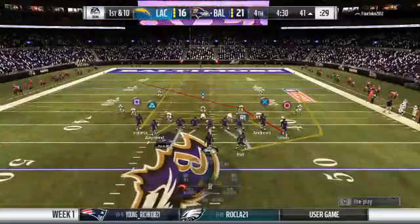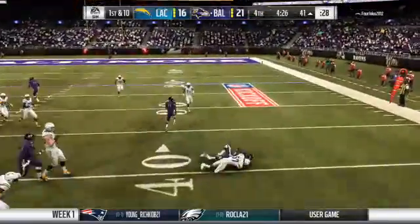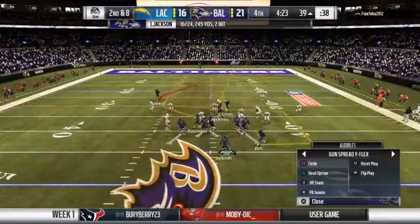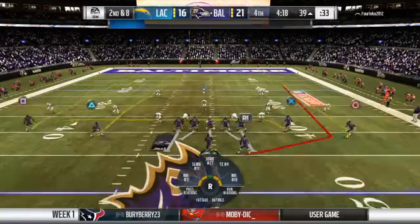Here's 1st and 10. Jackson on 1st down. This is Bell on the dump off. And he'll get it inside the 40 to the 39. It'll be a pickup of just 2, and it'll be 2nd down.